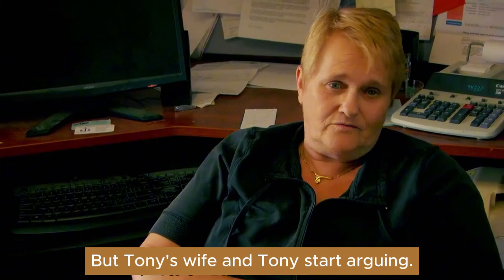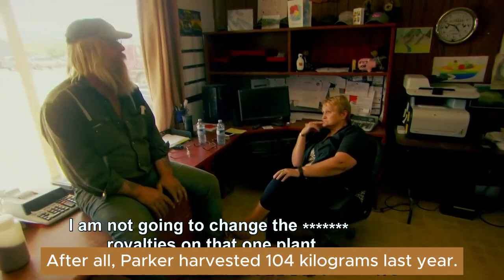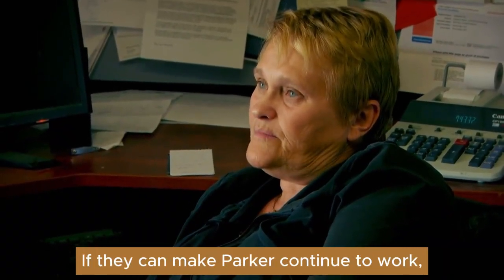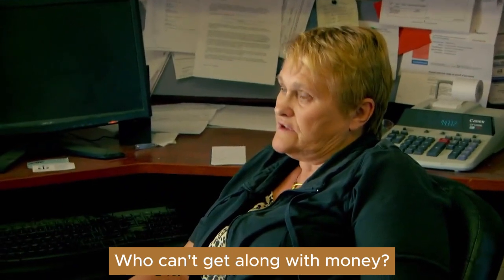As Parker leaves, the two once again reach an impasse, but Tony's wife and Tony start arguing. She thinks they can be more lenient. After all, Parker harvested 100 kilograms last year. 93 kilograms is a simple task for him. If they can make Parker continue to work, continue to dig, then Tony might harvest an extra 8 or 9 kilograms of gold this year.